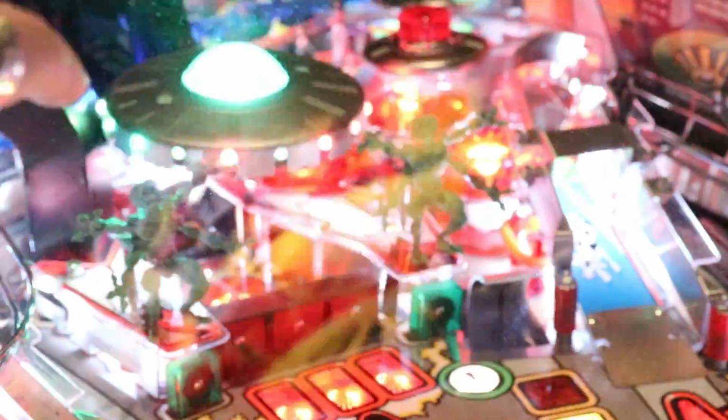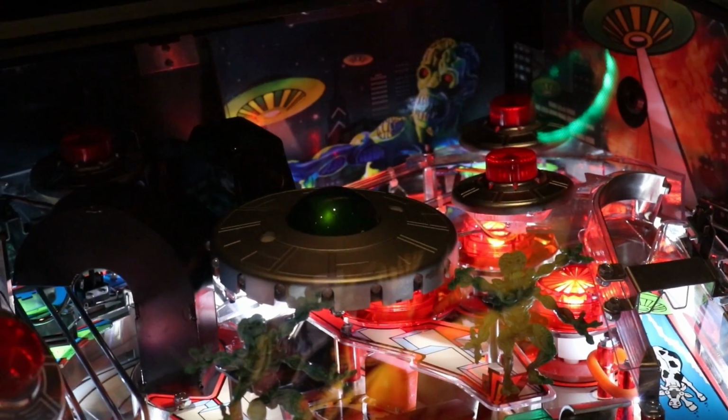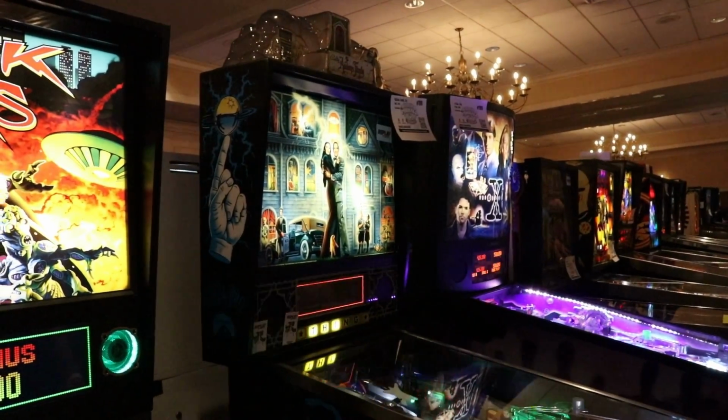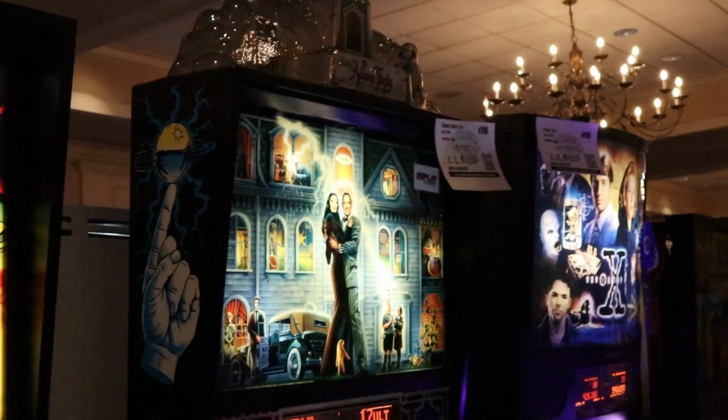I always thought the aliens inside the machine had such a cool design. I also love how this one's got this spaceship right here, and the drop targets drop down, and you can actually fight the spaceship. And right next to Attack from Mars is another extremely iconic pinball machine. This is everyone's favorite machine right here, the Addams Family.